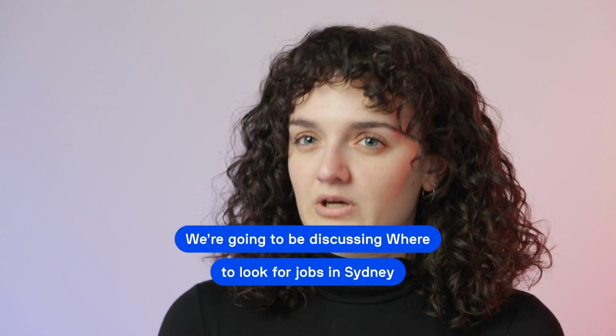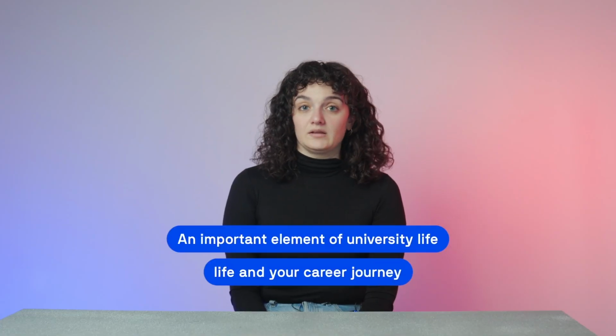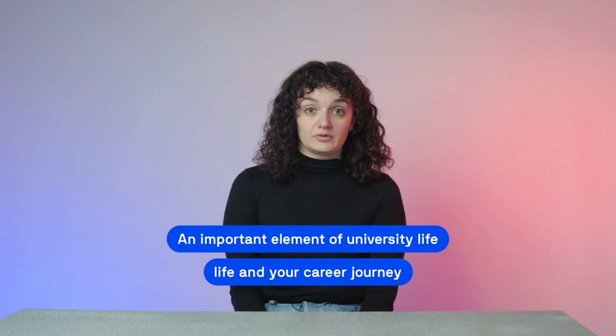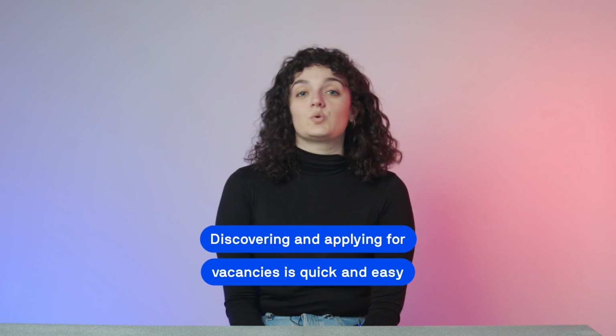In this session, we're going to be discussing where to look for jobs in Sydney. Gaining real-world experience while you study is an important element of your university life and your career journey. However, finding jobs, internships, or other opportunities can be challenging if you're not sure where to look. Thanks to the internet, discovering and applying for vacancies is quick and easy.